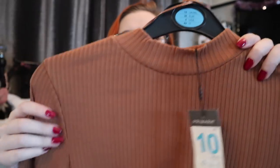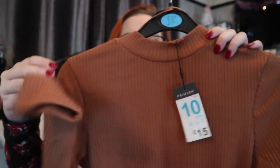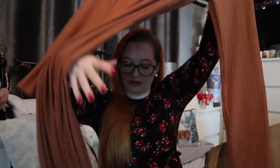So as you can see, it's kind of like a camel color, ribbed and long sleeve, and then it goes down and all around. You'll see in the trial clip, but I just thought it was really nice. I'm hoping it's not going to be too figure hugging. Because the grey one I thought would be very loose, and it actually turned out to be quite a figure-hugging one, which I actually really like.